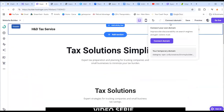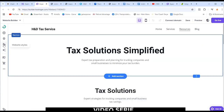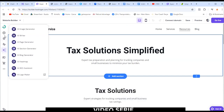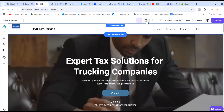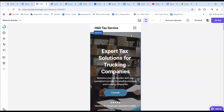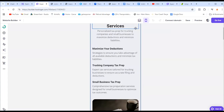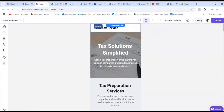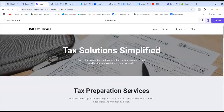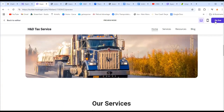So we got our website and everything, and now we got all the pages. So feel free, you can add more pages with the AI or, like in here, add a page. So that's voila. And don't forget to check all the pages, how they look on the cell phone, and see if you need to make some changes. While you're doing it, it auto saves, but don't forget to save it. You can preview, let's preview the website. So this is how it looks, the service bar. So you can go there.